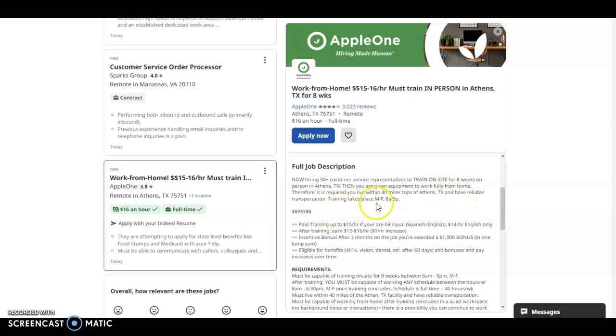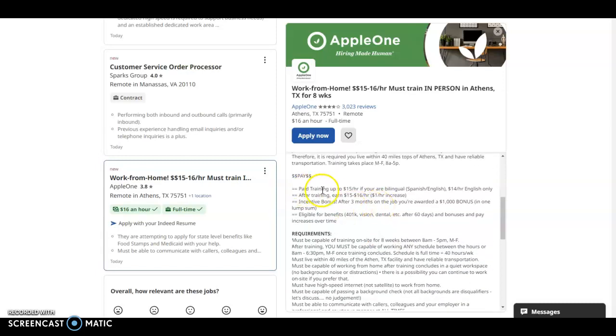Training takes place Monday through Friday, 8 a.m. to 5 p.m. And they say paid training is up to $15 if you are bilingual, Spanish and English, and $14 per hour English only. After training, earn $15 to $16, a $1 per hour increase. Incentive bonus: after 3 months on the job, you're awarded a $1,000 bonus in one lump sum. And you're eligible for benefits, 401k, vision, dental, etc. after 60 days, and bonuses and pay increases over time.